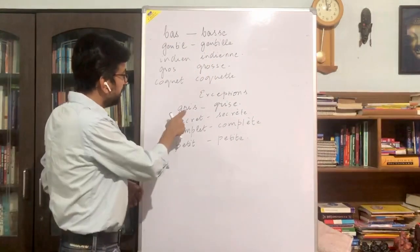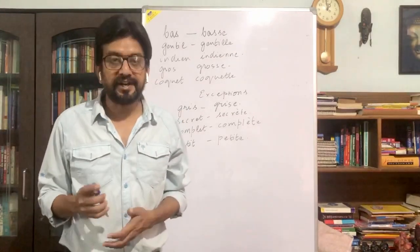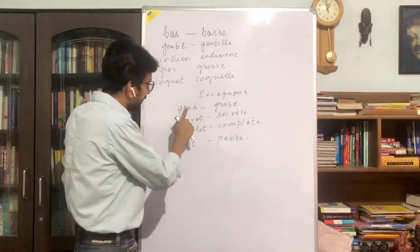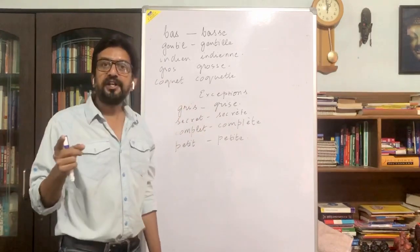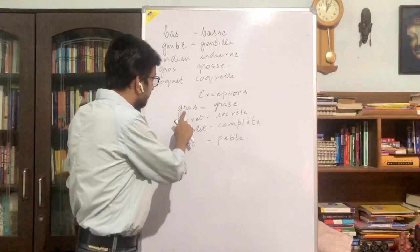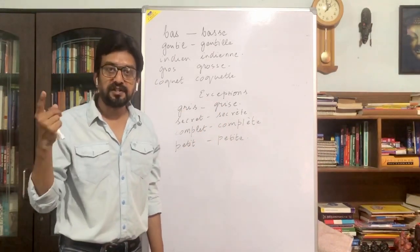Look at this word gris. Gris means grey. Now according to the rule, I should double the consonant S and put E, so it would become grisse, but I'm not doing so. Grise, with a z sound. It's not an s sound, it's a z sound.